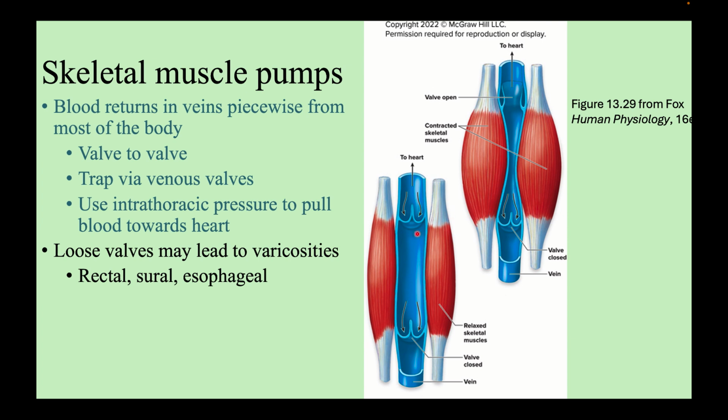These valves actually might become loosened, and we can see them bulging out in a few places in your body. We call those bulges varicosities. They're famous in the rectum. There we refer to those as hemorrhoids. We can get them on the backs of your calves. We call those, of course, varicose veins. They also happen inside of your esophagus.